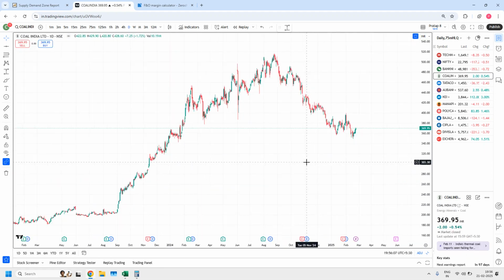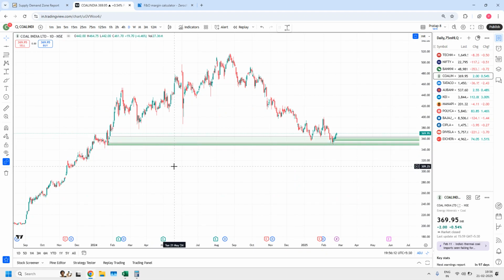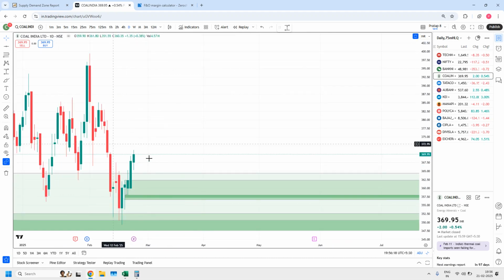Coal India is also the same case. It is also an old zone. I fine-tuned up to the 15 minute level. But in the recent action, we got a zone. Let us look into the recent action. In the old, it is a 15 minute zone. We don't have a 5 minute zone here. So let me explain the recent action.